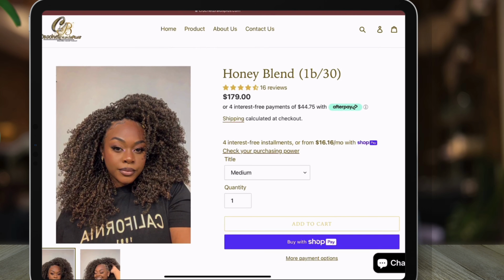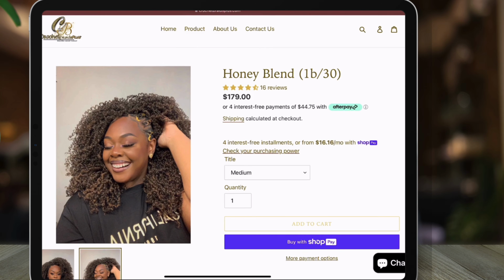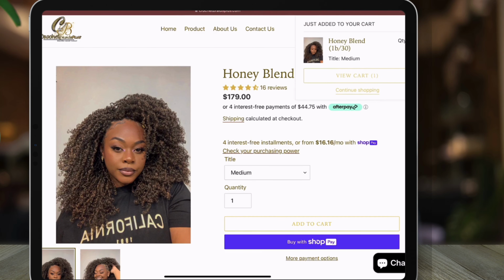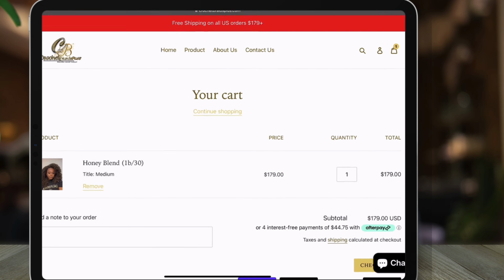Tell me she's not killing this look. I said I needed that. I needed this look. I needed that in my head. Now, Melissa wore medium. I wanted to copy her style, so I went ahead and got the length medium.